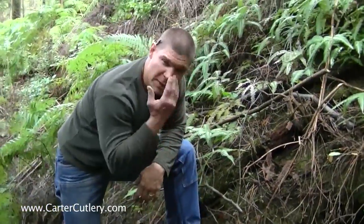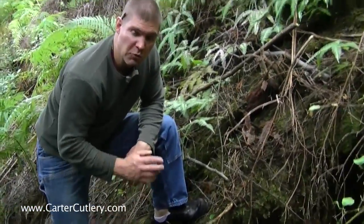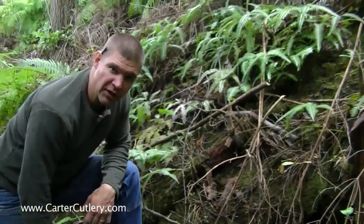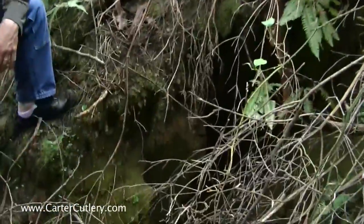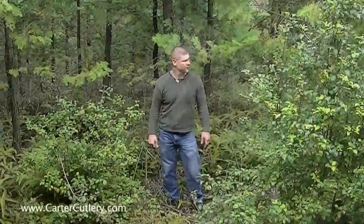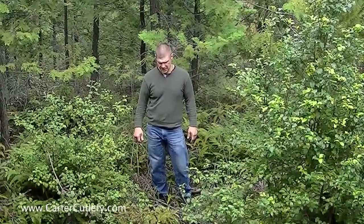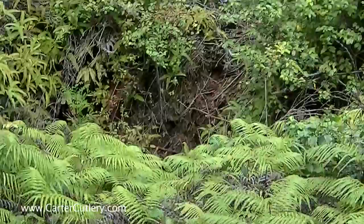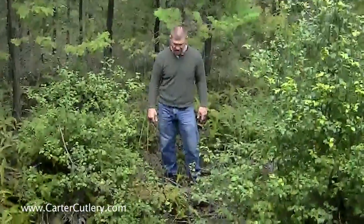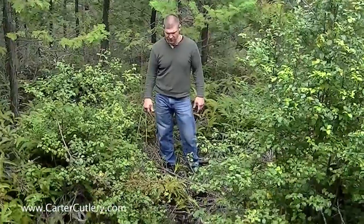Here's another cave, the remnants of one, and Mr. Nakaoka informs me that some really good quality stones came out of this cave here. Okay, we're pretty much right on the ridge of this mountain, and here in front of me are the remnants of an open quarry, and some really good quality stones were mined from here.